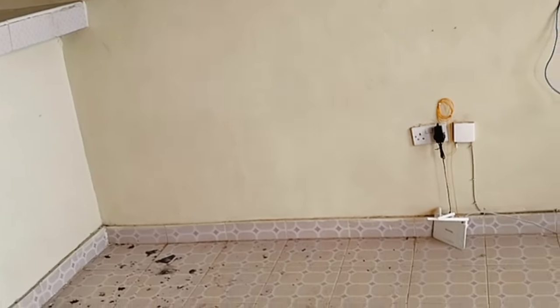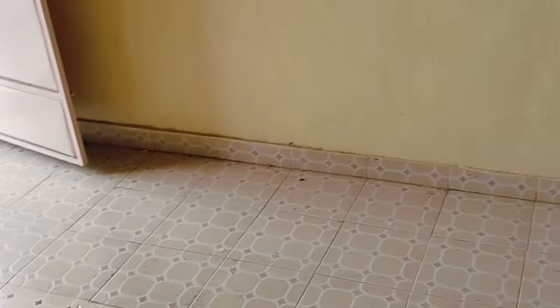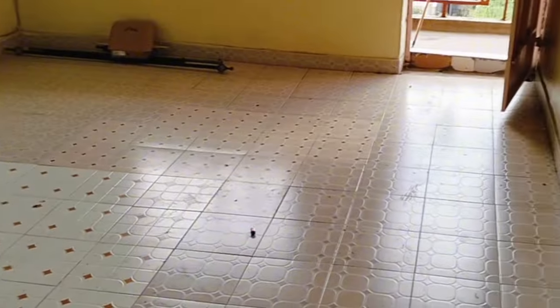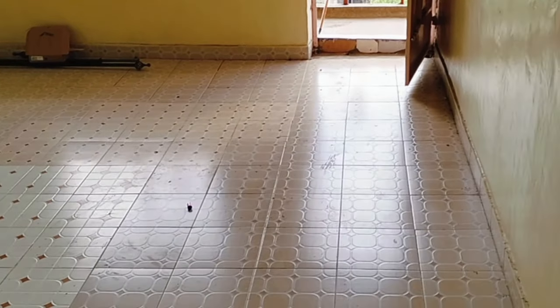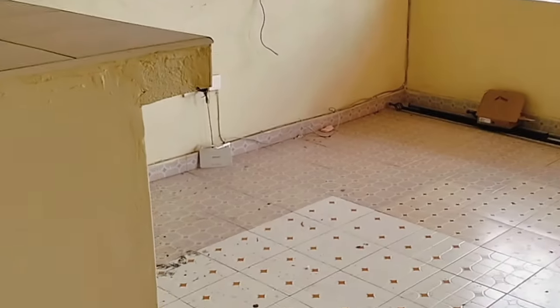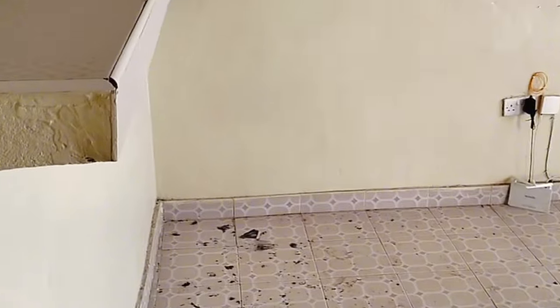Welcome. This is the second bedroom. The second 1-bedroom house tour. That is the living room, guys. It also has an open kitchen. This is the living room or the sitting room. You see the size? That's the size of the living room, or the sitting room.